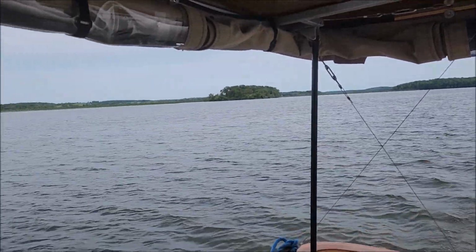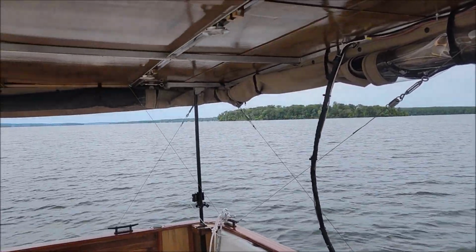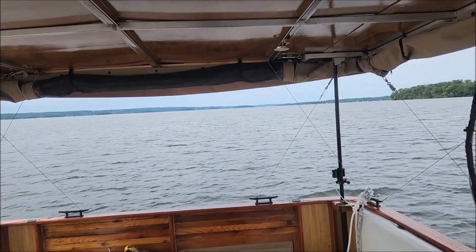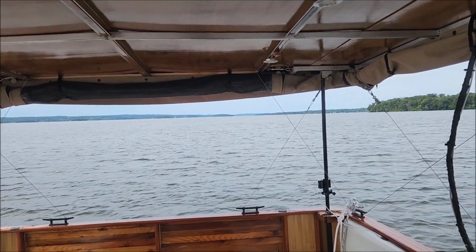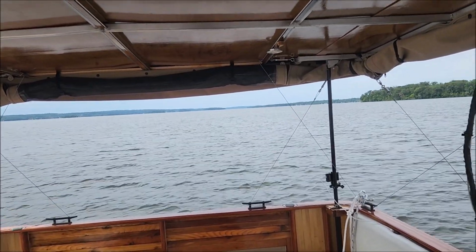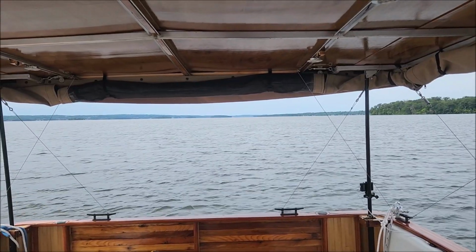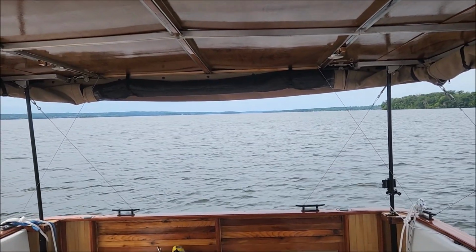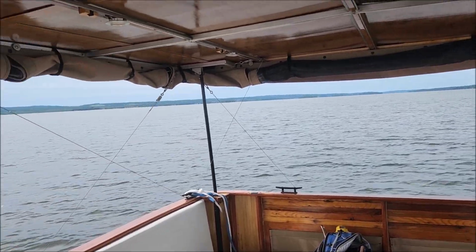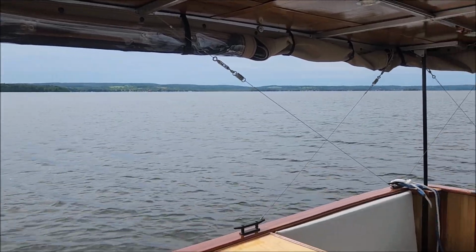I had two boats go by me this morning, a couple hours ago, and other than a couple of fishing boats out here, there's really nothing going my way, as if going up the canal system. Very peaceful.